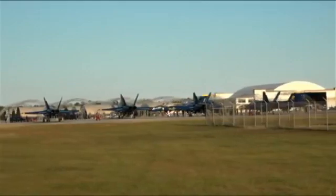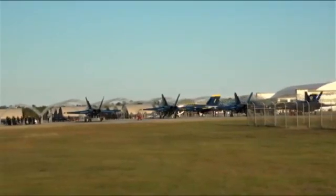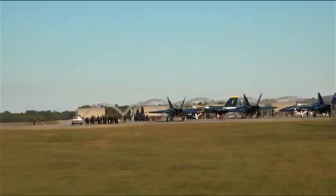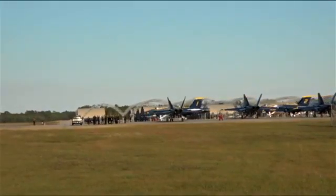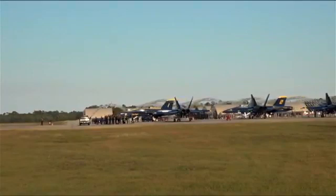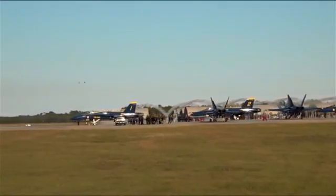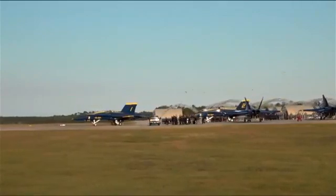And the Blue Angels are taxiing out again for the final time in their FA-18 Legacy Hornets. They've been flying these Hornets since 1986, so about 35 years flying this aircraft. As they taxi out, let me introduce the team to you.